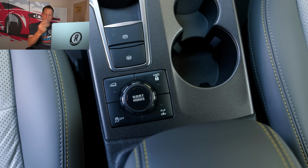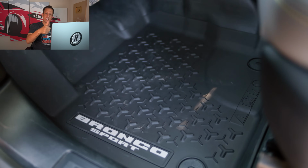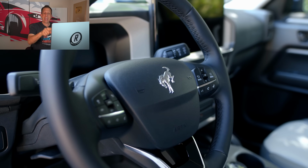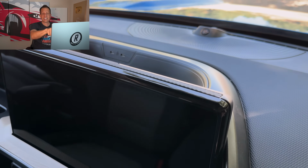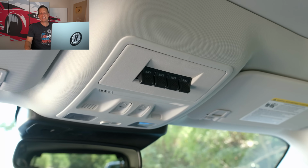You've got your G.O.A.T. modes. Like I said, two new additions to go over any terrain, Rally and of course Rock Crawl, and then the 13.2-inch infotainment system. Look at this nice little cubby. Bring your own accessory, and it's got two USB-Cs right on the dash.